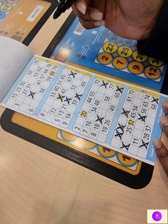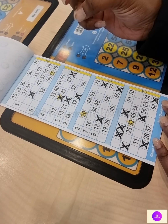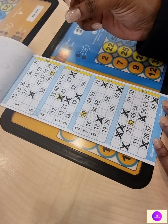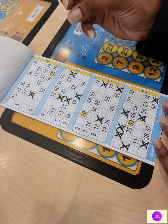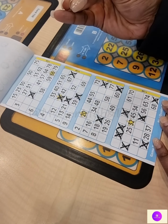Just remind me, I had 2 max claims, didn't shout. If you're playing the max, you must shout to stop the game. 2 missed maxes during that game there. Please shout. Whatever you're playing, books or maxes, thank you. On for 2 lines. Next number.